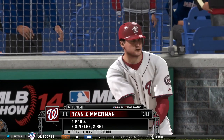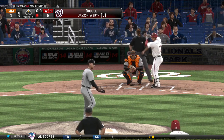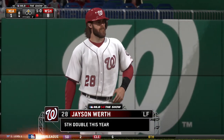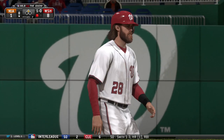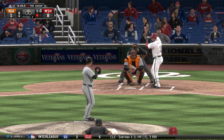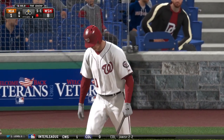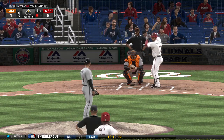Ryan Zimmerman will dig in. Strikeout victim his last time. And he'll try to crowd him there to start the at-bat. It's 1-0. Well, for Werth, that gives him 5 doubles now on the year. And he fires in a strike this time to make it 1 ball and 1 strike. And you can see him trying to be a little bit more patient here. He's got 2 strikeouts already, but he's got to be careful not to fall too far behind.